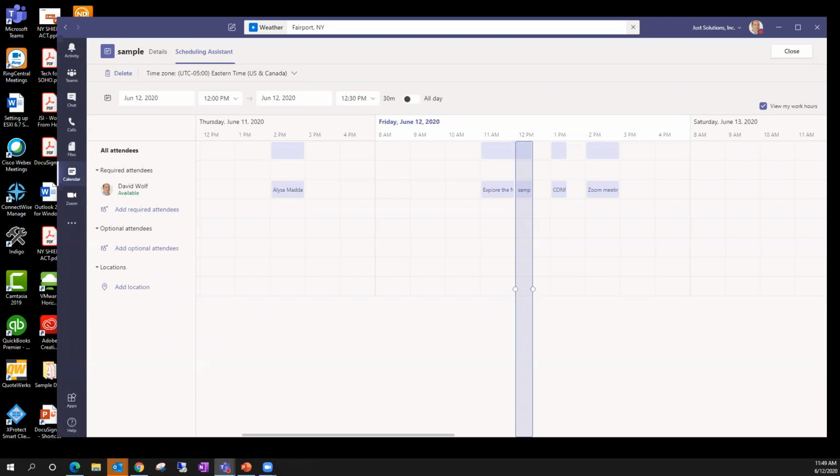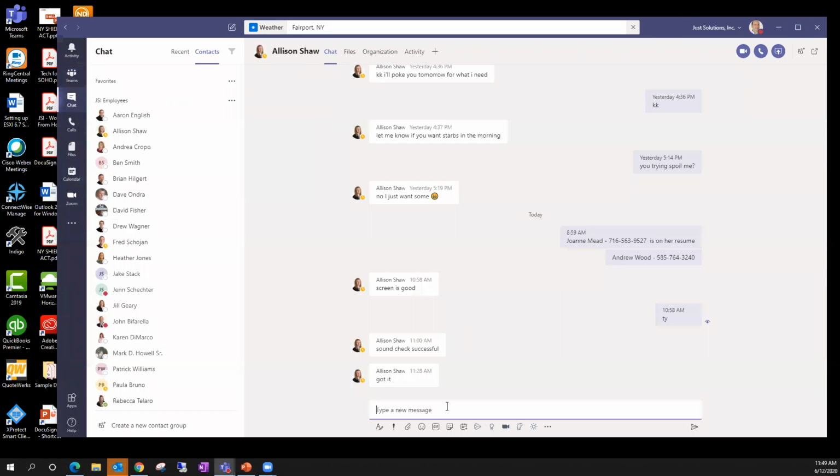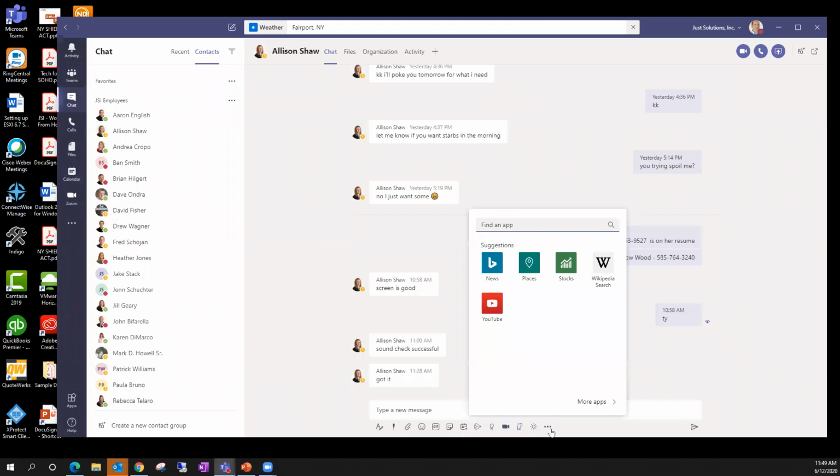But again, I was just experimenting and looking for things that could be useful, and there was a built-in one. If I went into Teams, right down here you can see I have Polly right here. If you can see the little symbol down there, you can go to your apps right from here.